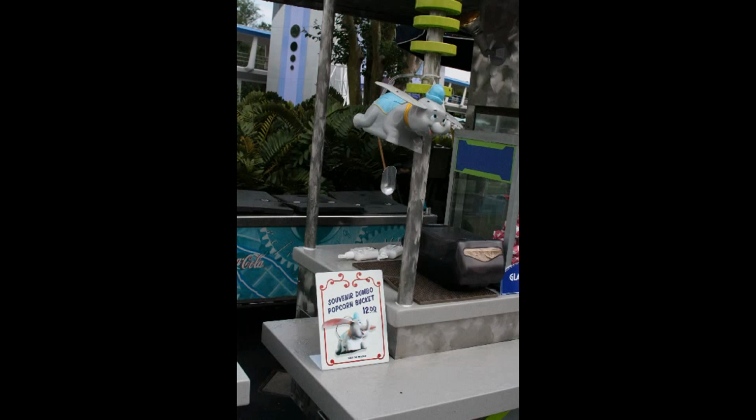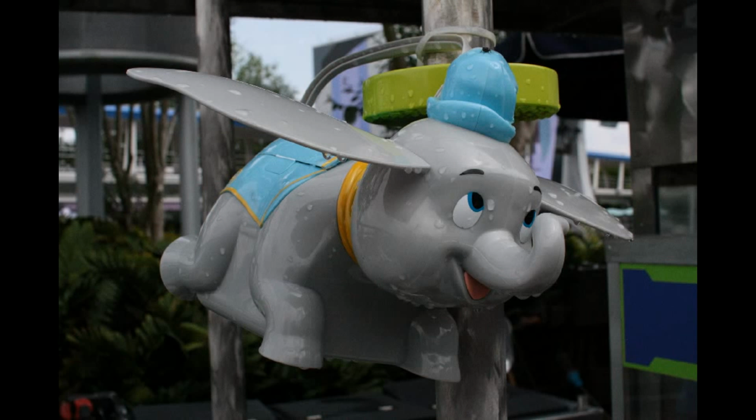We bought this as soon as we saw it. It's been around for a little while. I think other people have talked about it, but I hadn't seen one personally yet. It's a Souvenir Dumbo popcorn bucket for $12, and as you can see, it was raining just before I took this picture, but it's a plastic, impact plastic kind of looking thing, and probably not that sturdy.